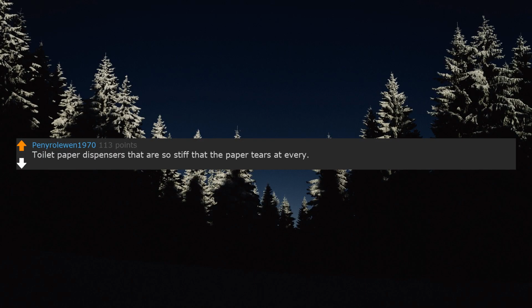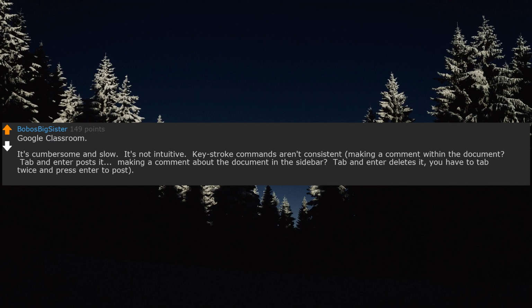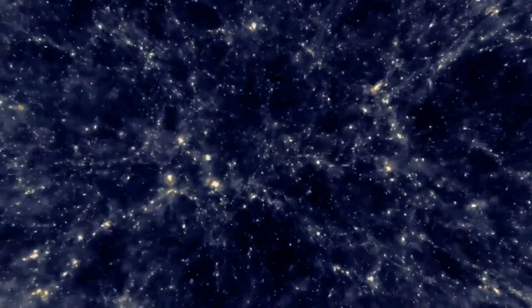Toilet paper dispensers that are so stiff that the paper tears at every single perforation and sometimes mid-sheet. Google Classroom. It's cumbersome and slow. It's not intuitive. Keystroke commands are inconsistent. Making a comment within the document, tab and enter posts it. Making a comment about the document in the sidebar, tab and enter deletes it. You have to tab twice and press enter to post.